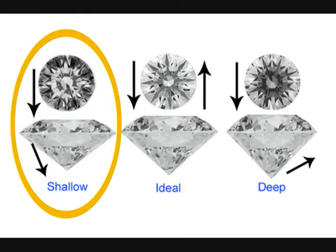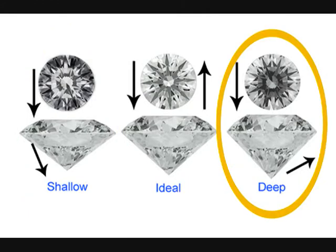but it may be very shallow, which means the cut isn't going to be right. We may have a diamond that weighs a carat that is not big in diameter but very deep, and that again will not bring a lot of the brilliance that we're looking for when we're looking at a diamond.